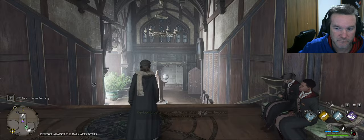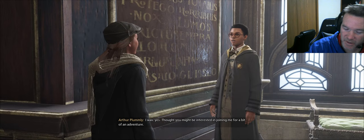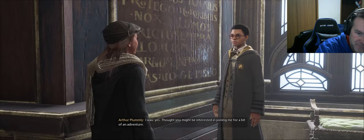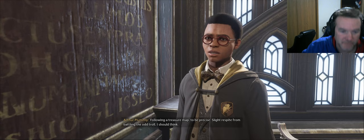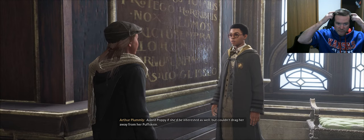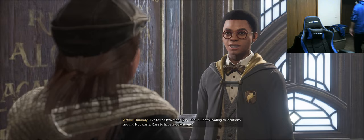Have you got lost in the castle yet? Nope, I'm figuring it out pretty good. Oi, can you help me? Hello, what are you taking me? Some side quests, yes. Thought up. You might be interested in joining me for a bit of an adventure. Following a treasure map, to be precise. Slight respite from battling the odd troll, I should think. Asked Poppy if she'd be interested as well, but couldn't drag her away from her puffskein. I found two maps lying about, both leading to locations around Hogwarts. Care to have a look at one?